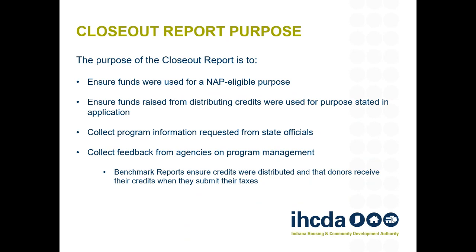Okay, so the purpose of this closeout report, as I mentioned, the benchmark reports are so that we can collect information on your donors and the donations, so that we can send that on to the Department of Revenue, and they can honor those credits when your donors do their taxes and mark that they have a tax credit from donating to you. The closeout report has a different purpose. It is to help us know basically what you are using your funds for. You don't turn any of that information in on the benchmark report. You tell us about your donors, and that's about it.